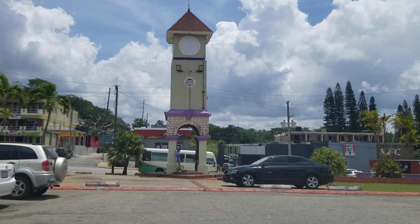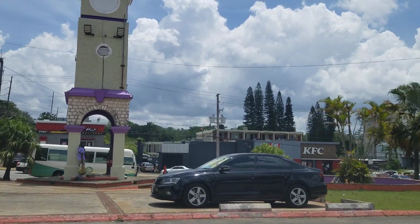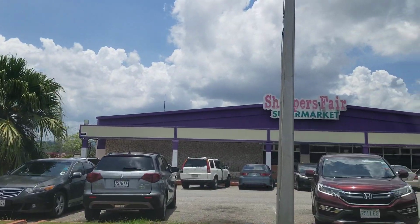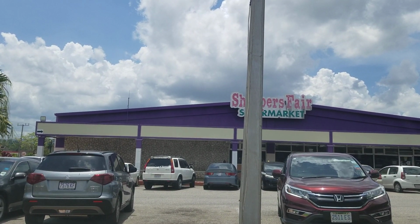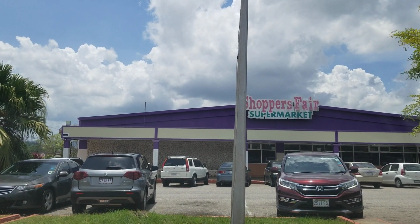There you can see a clock. Well, the clock isn't there anymore. I don't know if it was ever there, but it's a very nice monument. Alright, so this is the town of Mandeville.